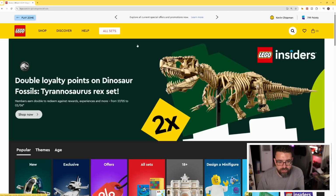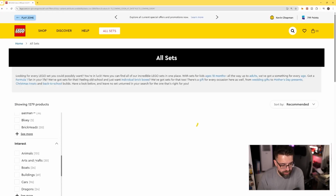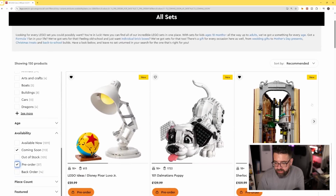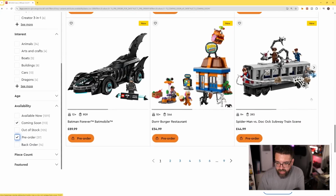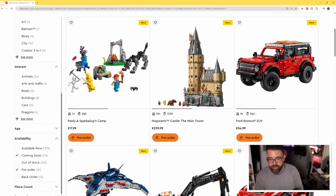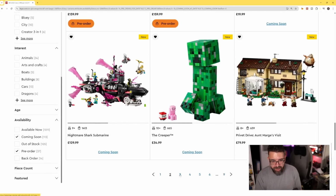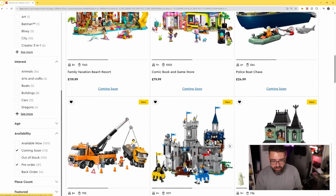Hold on, we've got an all sets button up there. Let's click all sets, and then we can go to availability, coming soon, and pre-order. Get both of those ticked, if it lets me tick them both. It's still going to show us stuff that's in August as well, but we might be able to pick up some of the extra bits for June that we've missed out on going through on that first pass. There's so many pages of this.